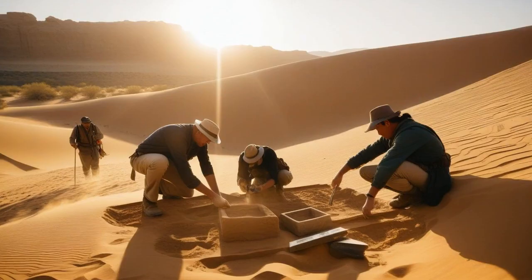How did they manage such precision without modern technology? What knowledge was lost to time, and what secrets might still be hidden beneath the sands of history? As we marvel at these ancient wonders, let us continue to seek answers, exploring the rich tapestry of human achievement that has shaped our world.